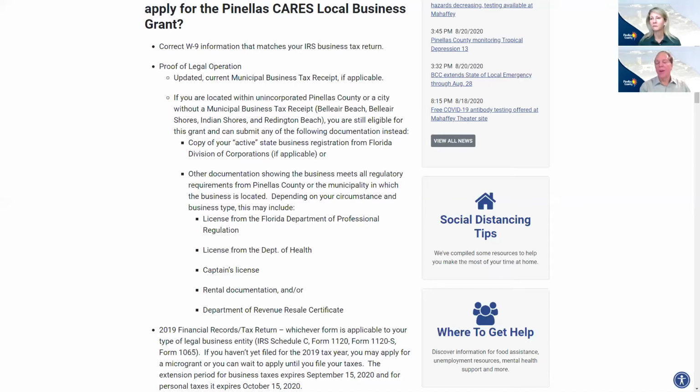Now, if you are located in one of these 4 communities or in the unincorporated area, we don't have that document. So what we'll ask you to do in that case is go to a website called Sunbiz, which is operated by the Florida Division of Corporations, and that's just SUNBIZ, and put that into your Google box and it'll take you right to it. And what you'll need to do is, if you've already registered, you just go prove that you have an active registration, and there'll be information there built right into the application that show you how to get there.